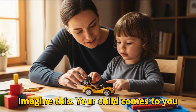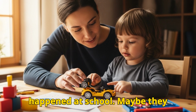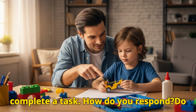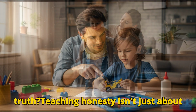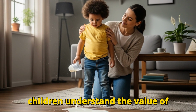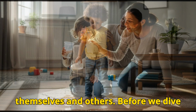Imagine this. Your child comes to you with a story about something that happened at school. Maybe they accidentally broke a vase or forgot to complete a task. How do you respond? Do you scold? Or do you create a safe space where they feel comfortable telling the truth? Teaching honesty isn't just about stopping lies. It's about helping children understand the value of integrity, trust, and respect for themselves and others.